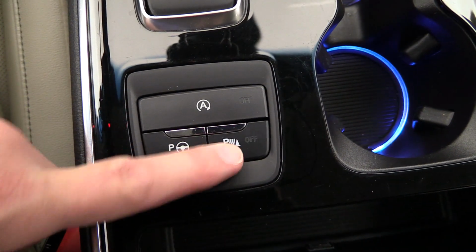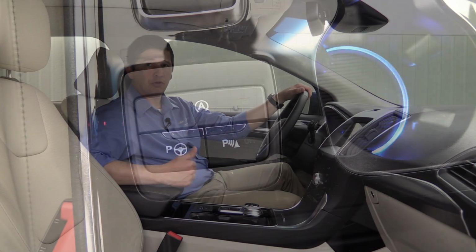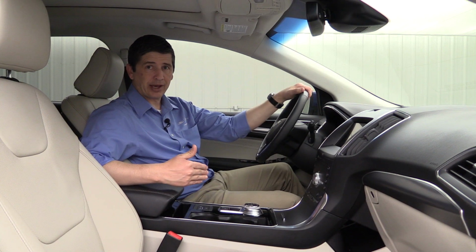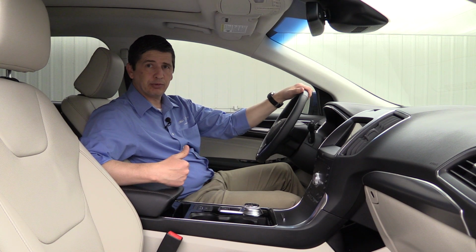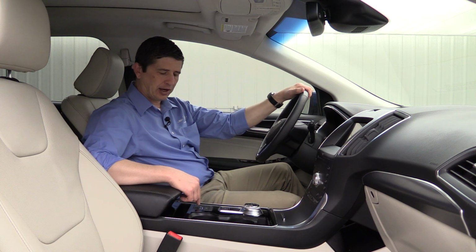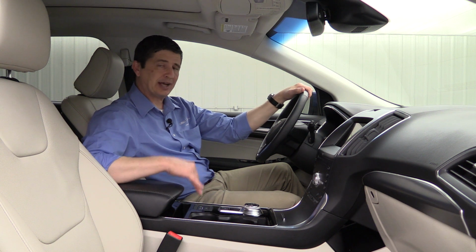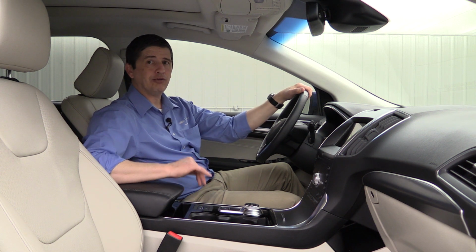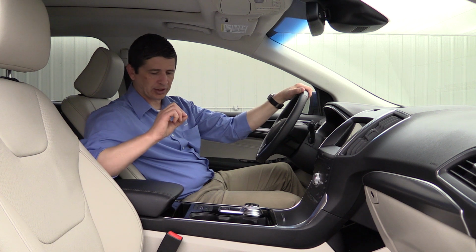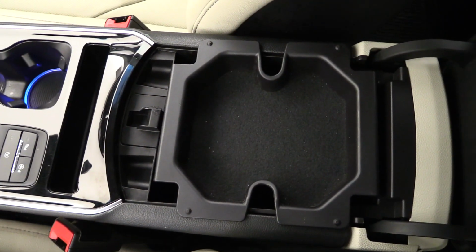Auto start stop, we already talked about that. And then there's 2 buttons down here. The one on the right is where you can shut off your reverse sensing system. That would come in handy if you get the tow package and you want to back up to those trailers. That's where you'd probably see a benefit of that. The other one with the P with the steering wheel, we're not going to talk about. It's not standard equipment, you will not see that button there, only if you get some of the equipment groups we're going to talk about in just a little bit.